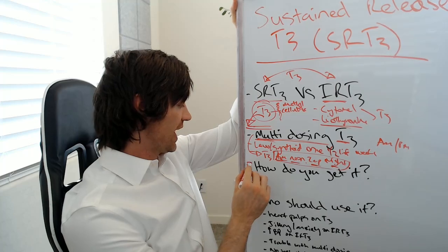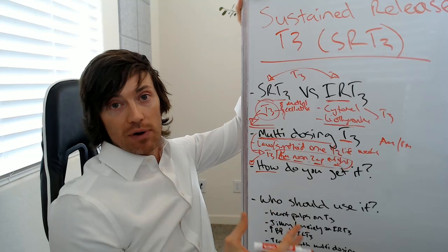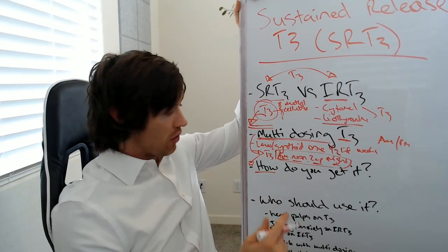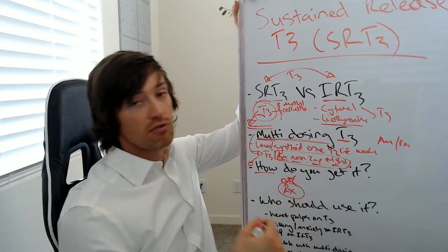One question I do want to answer before we move on is, how do you get it? If you're a thyroid patient hearing about SRT3 for the first time, you're probably thinking, okay, where can I get it? It is not available over the counter, so no OTC. You must get a prescription, that's what this Rx is, from your doctor.